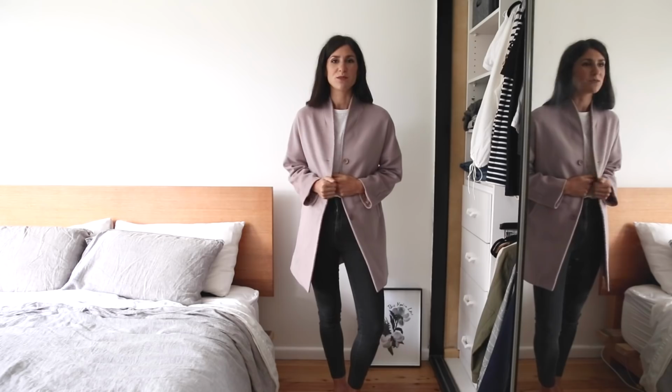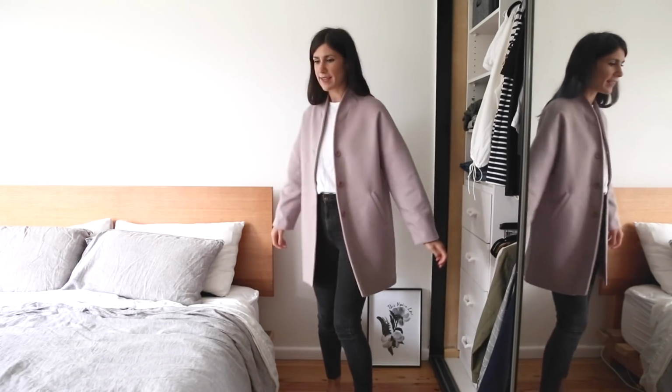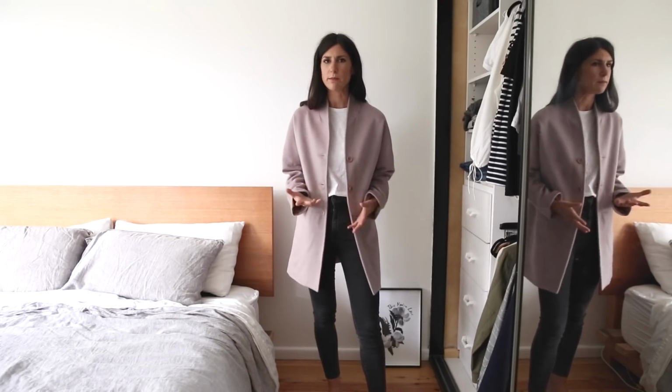The lilac color is really special too. It's something very different for me. But again, I think it's one that works really well with my wardrobe. Just being the fact that it's actually really muted, I think makes it a perfect match, especially for a lot of the grey tones that I tend to wear.